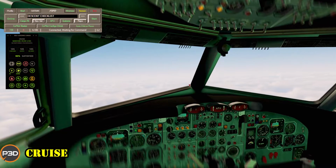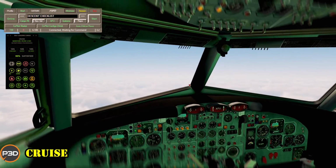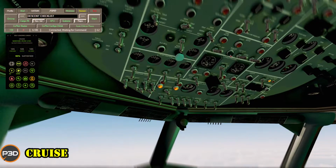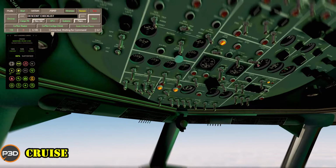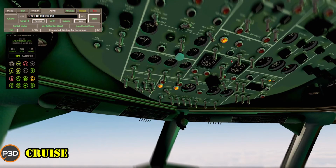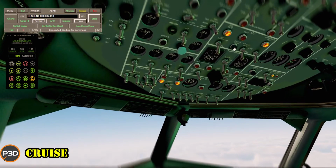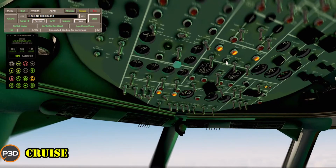Yeah. Right, let's go through our descent and approach checklist. We need to start the APU up. So, air delivery valve open, APU starts. Oh dear, I can't press it. Windy.